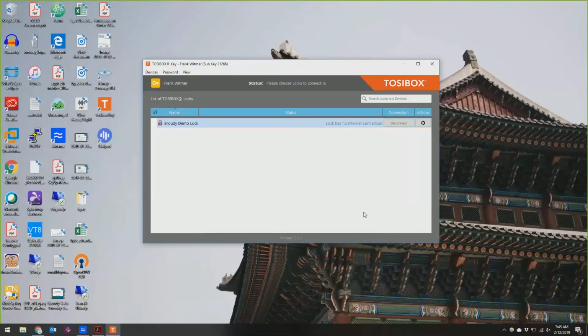Any other questions? Yeah, Matt, when you plug this key in, I see that you need to connect to your lock. As many of us do, we're working at an office, and I'm constantly logging into customer sites. Is this something where every day, or once until I turn my computer off or unplug the key, I just go in, I click all my sites, or do I have to do it individually every time?